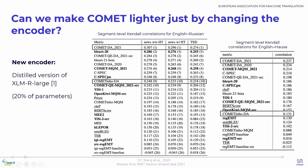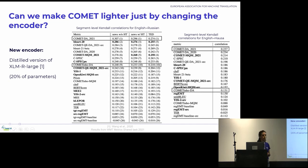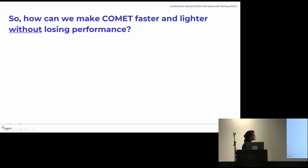The problem was that we were not very happy with how it performs. I'm showing here two of the language pairs that were analyzed in last year's shared task. We can see that our COMET DA was the top metric in those language pairs, but Cometinho DA drops quite far, especially if you look at low resource language pairs. We thought that we needed to do something more clever and try other methods to be lighter, but to be as good as COMET or close to that. So this was the question that we faced: how can we make COMET faster and lighter without losing performance?